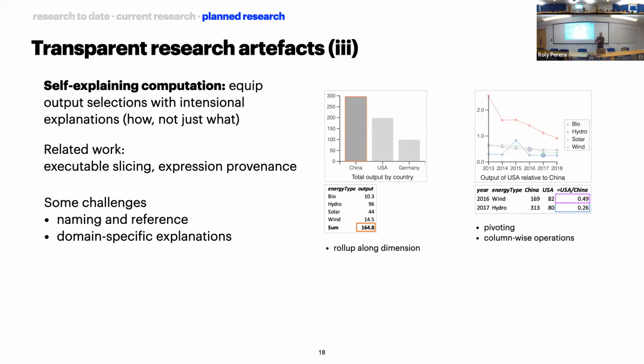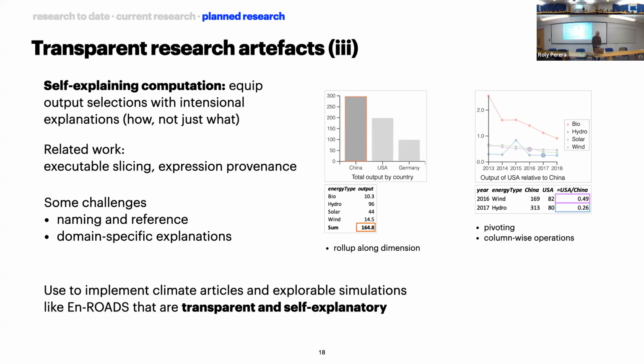So I think to realize this vision, you have to actually express these solutions in a much more data-centric kind of language that allows you to work very directly with the problem domain. And there's some work of our own that we might be able to draw on here, on expression problems. So the idea then would be to implement something like the climate article I showed you earlier, the BBC one, or the En-ROADS climate simulator, but to do that in a way that's transparent and self-explanatory rather than just an opaque system.